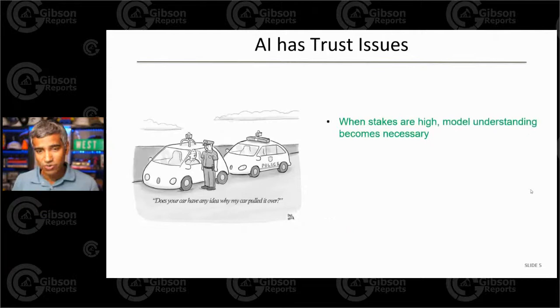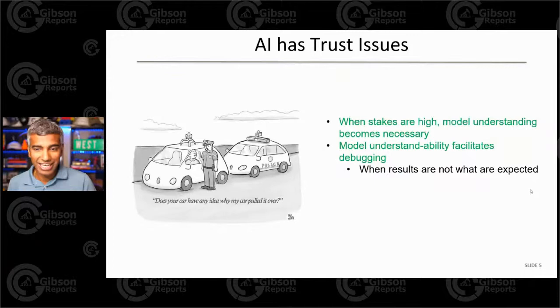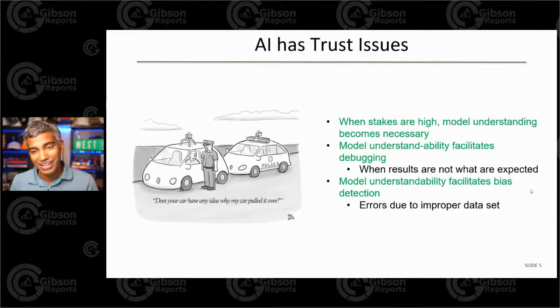Basically, it's primarily because when stakes are high, people don't want to trust a black box. And so that's where model understandability becomes necessary. And model understandability facilitates, of course, debugging. So let's say the Tesla did go hit something. If you're able to figure out why it hit something or somebody, then you're able to debug it, and that helps. Similarly, if your Tesla does something bad, you're able to figure out if there's a bias in the algorithm and if it needs to be fixed.